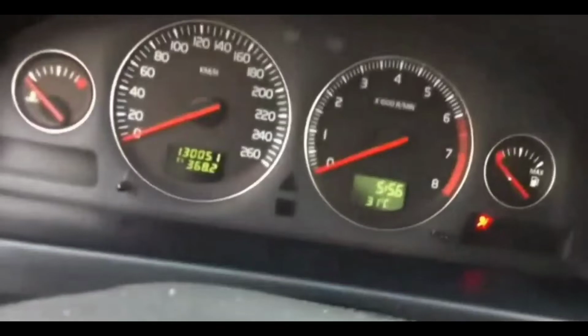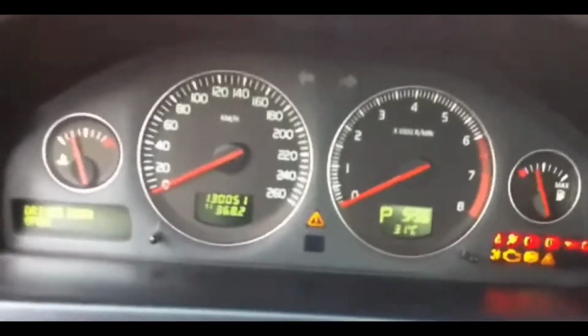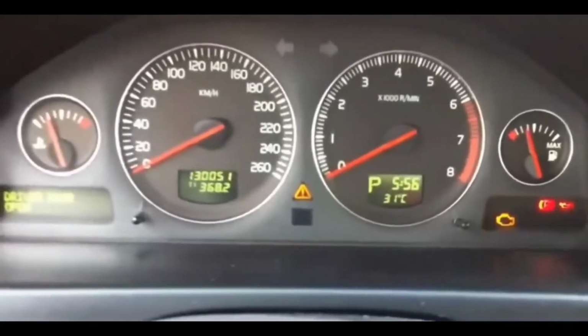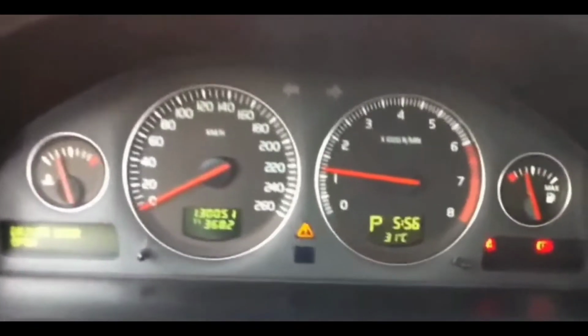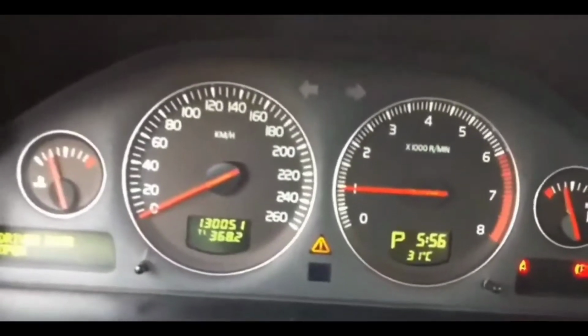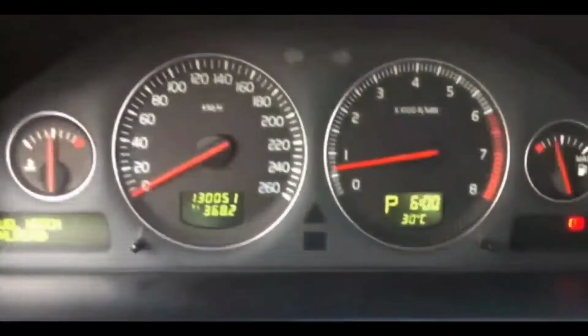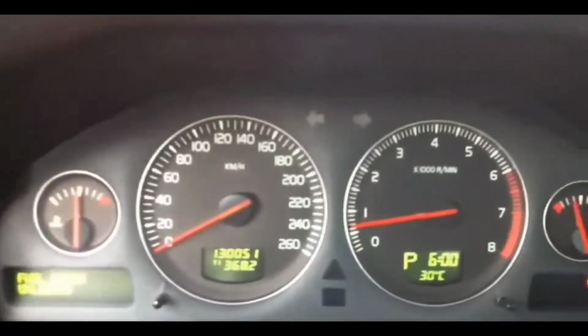Blower motor worked, the heater worked, the dash lights came on, remote worked, everything worked. And it wouldn't crank at all. I tried to crank it a couple of times. It would not crank at all. I just heard a click every single time I tried to start it.